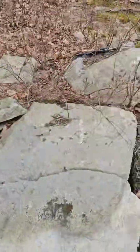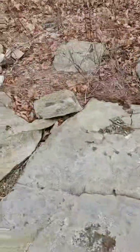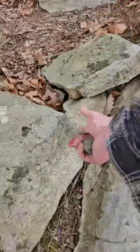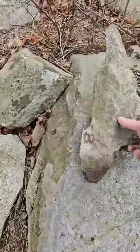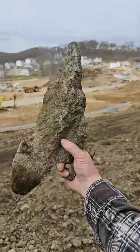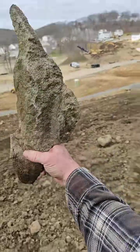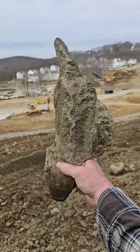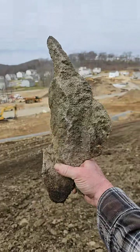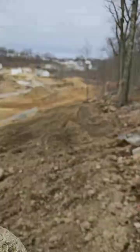Look at this. Look where I'm at. Look at these artifacts sticking out of the side of the hill that didn't get bulldozed. Look at this spearhead. Wow. Look at these spearheads. Hold on, let me take a picture. All right. Look at the guy's face on the right side. You see it with the pointy head? Yeah. Yep. That's cool. Bulldoze them all, right?